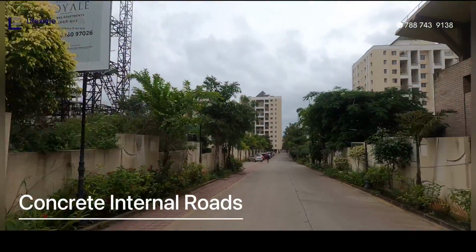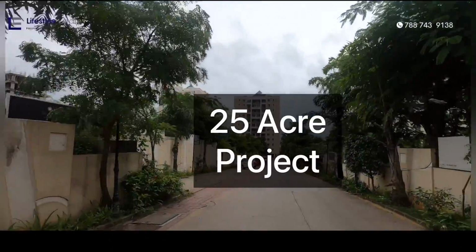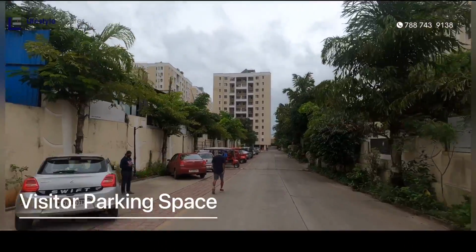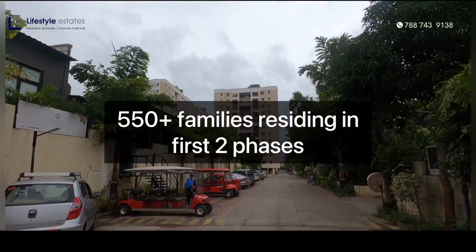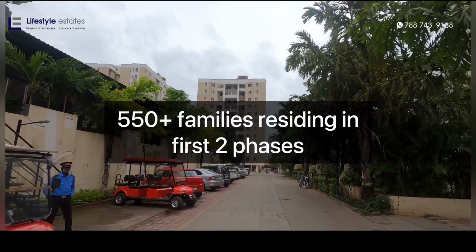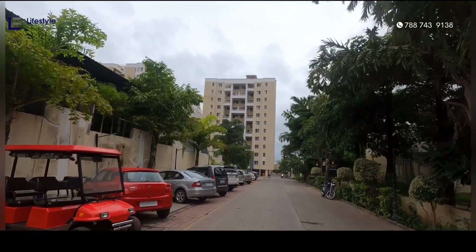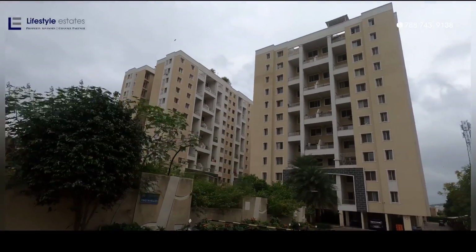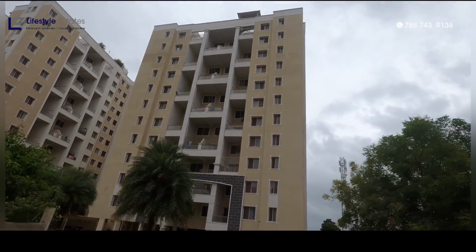Spread across 25 acres of land parcel to be developed in 3 phases, the first 2 phases of the project is already developed and handed over to its customers. More than 550 families already reside in Bela Casa phase 1 and 2. The project has amenities like swimming pool, amphitheater, clubhouse, gymnasium, kids play area, party lawn and a temple.